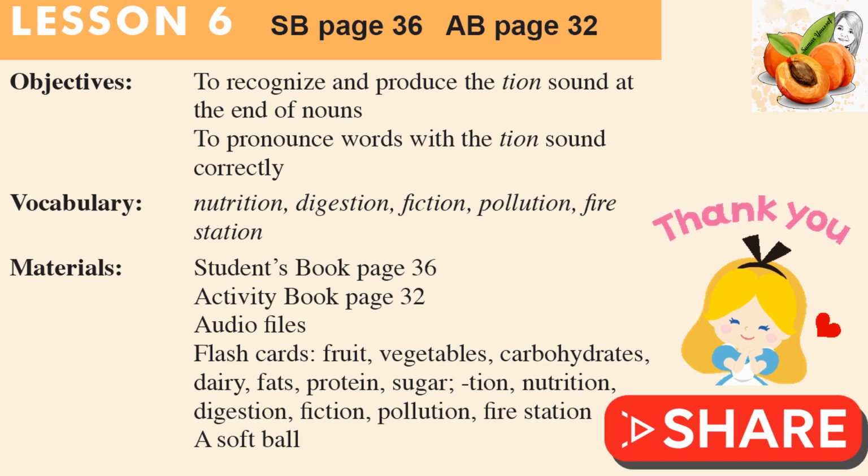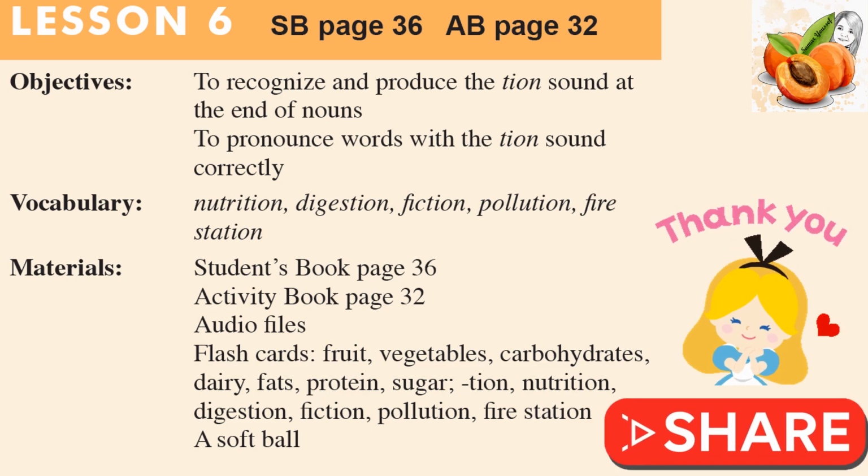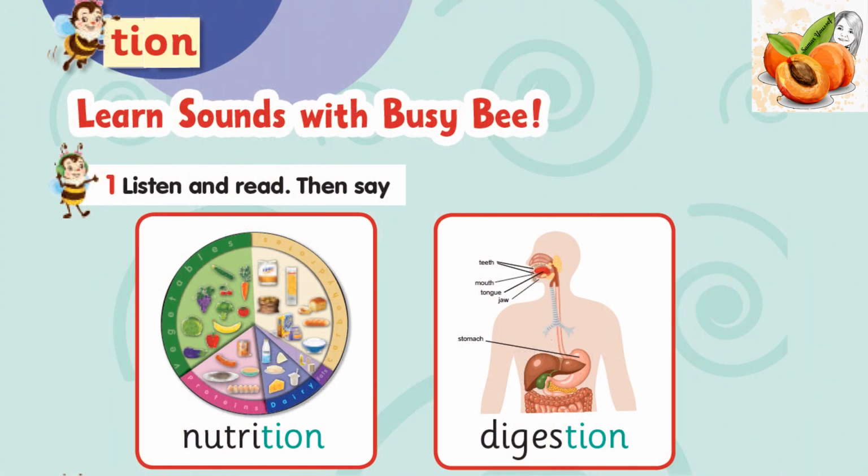Now, let's learn a new phonics sound. Exercise 1. Listen and read. Then say.